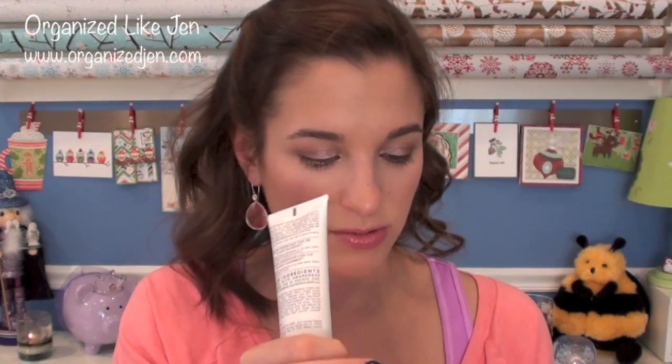I'm using Spa Ritual right now because that's what I had in my collection. I'm trying to use up some older products. And overnight lip balm. So those are just things that I keep in my nightstand. And again, I keep these in the case too. It just keeps them corralled. I love my cases. I don't feel the need to unpack things if I don't have to.